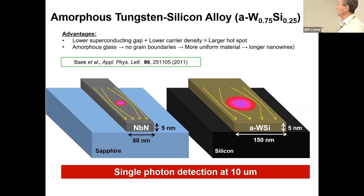Just a word about the difference between the original material that was used for these superconducting nanowires, niobium nitride, and the amorphous tungsten silicide, which has a number of advantages. One of which is niobium nitride is a crystalline material, so the nanowire is a polycrystalline material. Consequently, you have crystalline grain boundaries, which lead to manufacturing defects and failed nanowire fabrication, essentially.